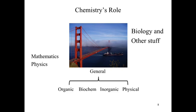So depending on which end of this bridge we're on, in the hardcore mathematics or physics, or in the end application, maybe biology, and you can see my perspectives, other things that are out there, okay? They're now not concerned as much about the mathematics and physics. They're concerned more about the application of those end pieces. Chemists have to bridge that gap. Okay? The crazy people that only understand numbers and the equally crazy people that are like, what's a number? Okay? That's chemists.